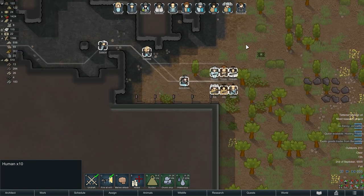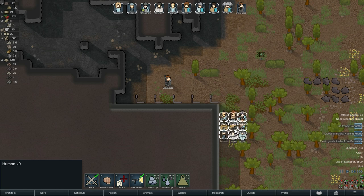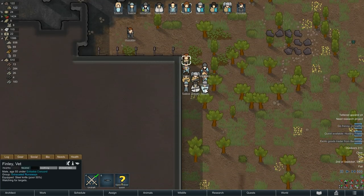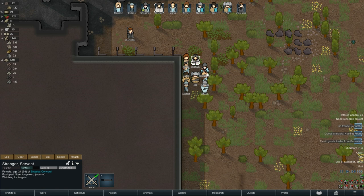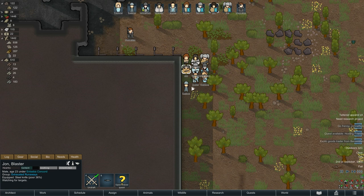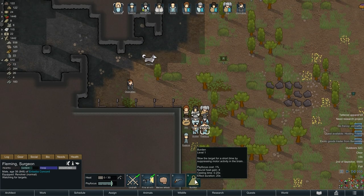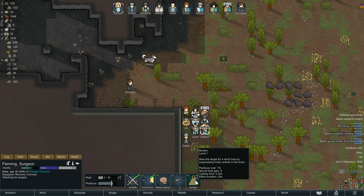All right. So we're going to get Choniates, who's here, to go probably over here, actually. Now, these guys are going to wait around the corner. Remember, the melee fighters go at the front. So Stranger, we're going to have go there. Nelson, weapons, yep, okay, Gizmo goes back one, put John down there. Now, Eugene does not have a particularly offensive lineup of psi skills. Now, Fleming's burden could be quite useful, so we'll use that and bear it in mind.